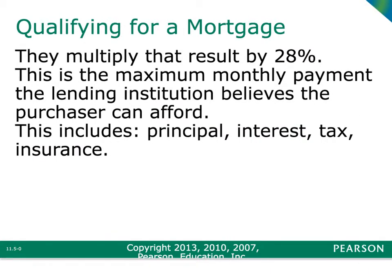Once they get that number, with all of your fixed expenses deducted from your gross monthly income, they multiply it by 28%, and that is the maximum that you will be allowed to get from the lending institution. That amount includes the principal, which is the monthly amount you pay towards your house. It also includes your interest, and it also includes your tax and insurance. So that's how they decide how much house you can actually afford.